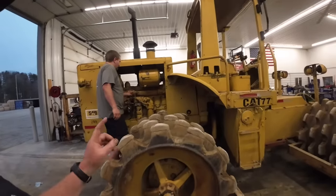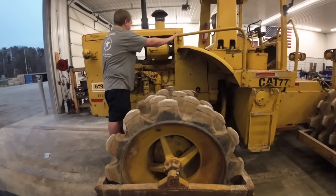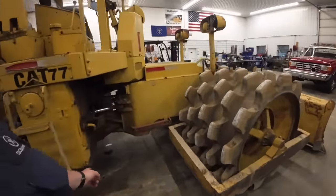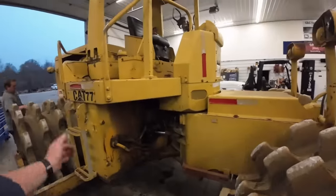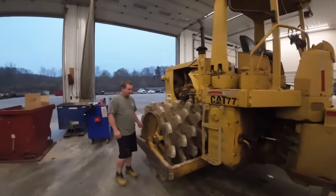So we've got to check fluids on everything. Got a checklist. We'll have to check differential oil. Got a couple drips on the floor. This thing's been sitting there for 3 or 4 days. But again, this is an old compactor. Not something I'm really worried about here. So tire pressure.